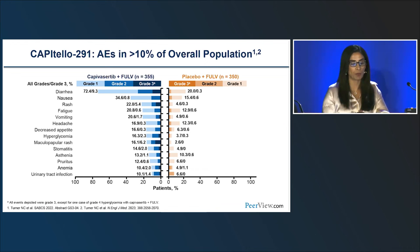This is the safety data from the CAPItello-291. I think the most important thing that we want to remember as we now are going to begin to start using this agent for our patients in clinic is that the most common toxicities are diarrhea and rash. The grade 3 diarrhea rate here was 9.3%, and the grade 3 rash rate here was about 12%. Hyperglycemia rates, compared to what we've seen with, say, alpelisib, a PI3K inhibitor, here at least in this study, was 2.3%, so lower hyperglycemia rates. Stomatitis grade 3 was also 2%.